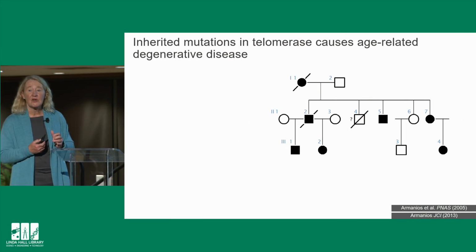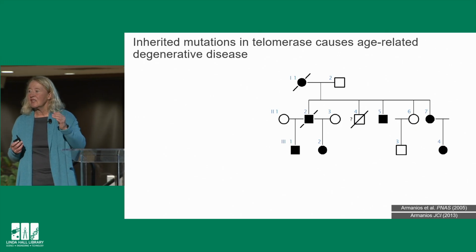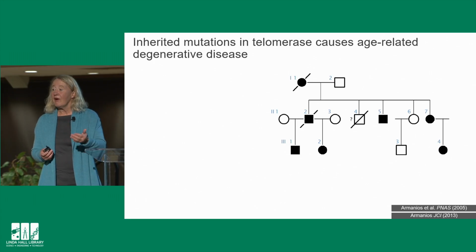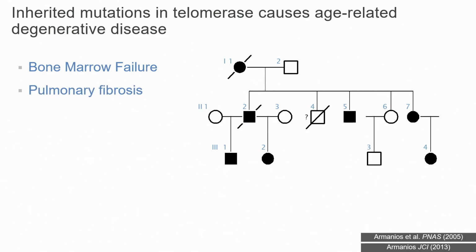So what are the diseases that are associated in these families? Mary Armanios is still at Johns Hopkins, and she has 140 families where there are these mutations that cause telomere shortening. And so she can very carefully determine what are the effects in humans of having telomeres that are progressively shortening. And what she finds is that there's bone marrow failure, the same thing we found in the mice. There's a disease called pulmonary fibrosis, which used to be called idiopathic pulmonary fibrosis because we didn't know what caused it. And now we know what causes the pulmonary fibrosis. It's the short telomeres. Immunosenescence, so the failure of the immune system because there are not enough of these immune cells to go and fight infections.